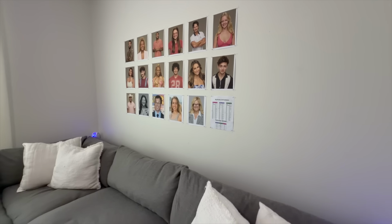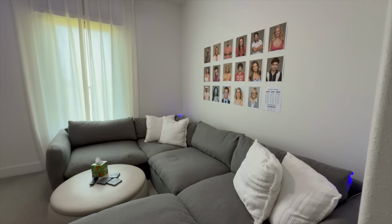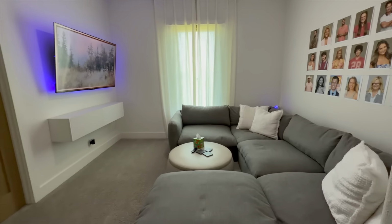We have a whole draft going. So if you're just wondering what that's about, that's just a fun activity for my family. Eventually that will be beautiful artwork. But for now it works.